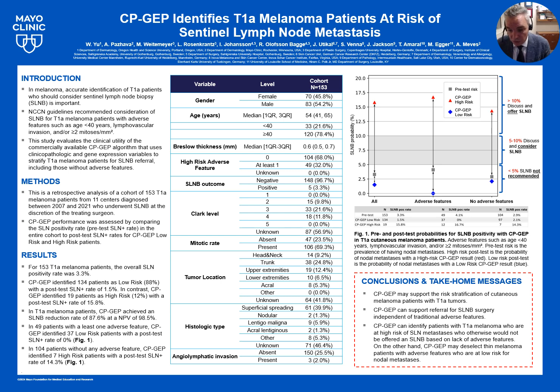which is way above the 10% threshold that typically governs who should undergo sentinel lymph node biopsy. So if you only looked at the group of patients who had adverse features as defined by NCCN, so there were 49 of those, for them, if they tested low risk by CP-GEP, their risk of having a positive node went down to 0%. Whereas if they were tested high risk, their risk of having a positive node went up to greater than 15%.